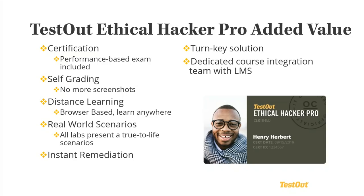So teachers often rely on a student taking a screenshot to say, look, I made it to the end. They send that to the teacher, and that's a basis for completion. In TestOut, we're going to have self-grading labs. They will allow for instant remediation. Students will know whether they did the task correctly, and if they didn't, it will tell them where they went astray and how to complete that task the next go-around.